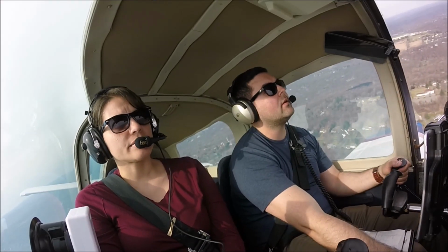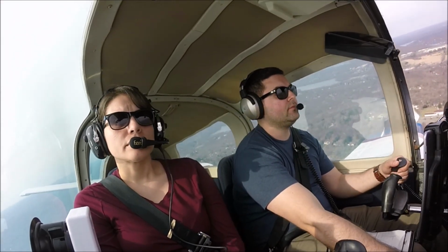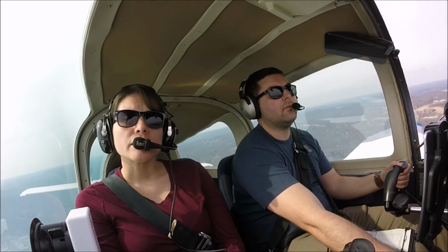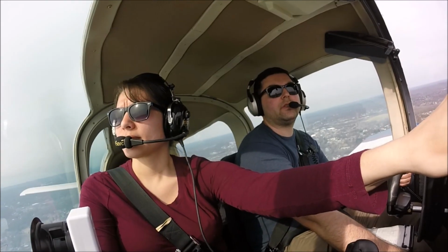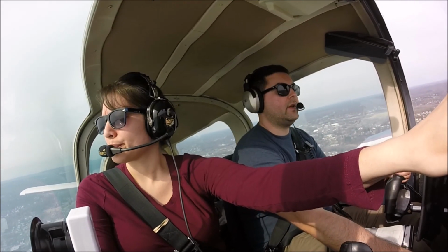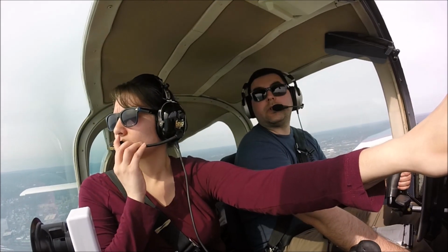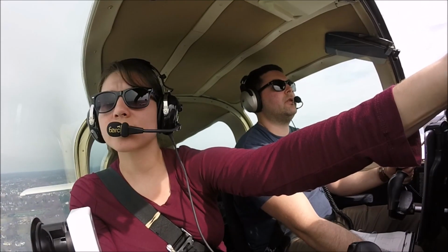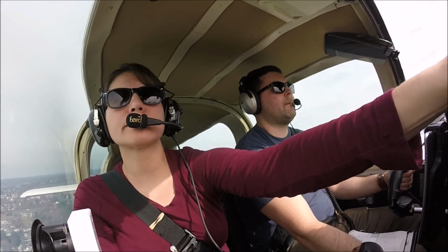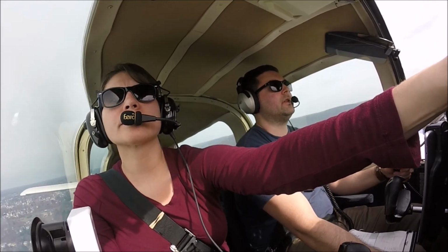Going in the pattern. Any word on that drone yet? Cap 606 negative, we haven't heard anything for over an hour. That's what I was looking for. Yeah, I was surprised we ended that fast. Yeah, I slowed down a bit here because he's going slow. I don't want to hit them. Oh, that pole? Yep. That's what I'm afraid of, clearing that.